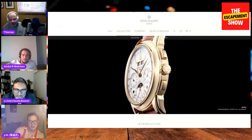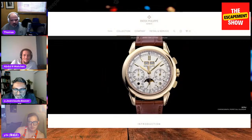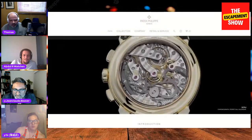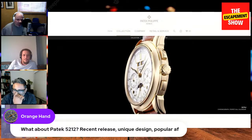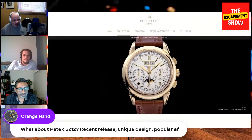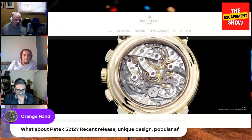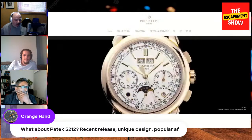Bit of a cop out, bit of an easy pick, this one, I think. Yeah, Orange Hand again chipping in. The 5212, I love it. Orange Hand, absolutely love it. Recent release. Yeah, could well be an icon. I don't know how long they'll keep it in the range.